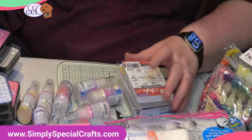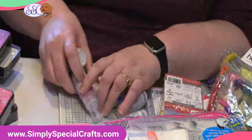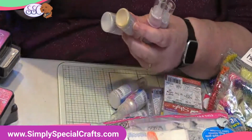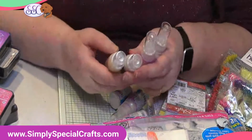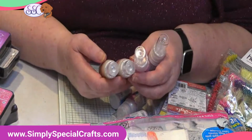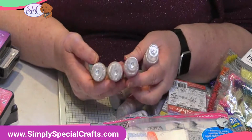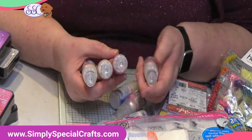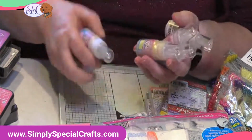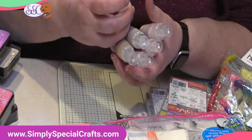Okay, I restocked Jamie powders because over this weekend I'm doing a class, the Jamie Rogers background class. So in this collection, I have Sandstorm, Copper Splash, Fuchsia Rose, Sunset Glow. That doesn't mean you guys can't buy it. You can buy it too. I've got plenty. Purple Affair, Pumpkin Patch.